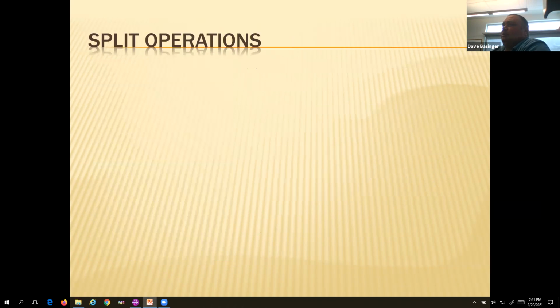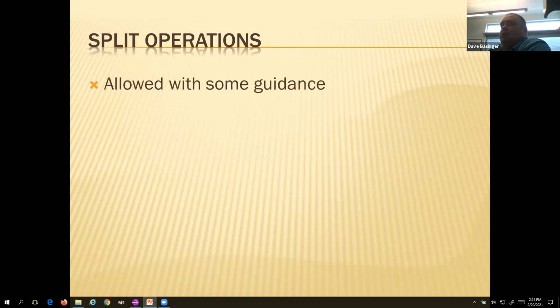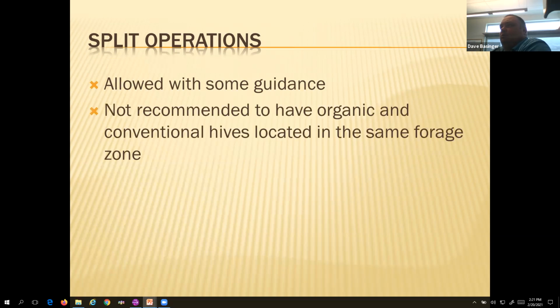Now, split operations are operations that want to do organic and conventional at the same time. So they are allowed. I can have an operation, same company, do organic bees and conventional bees at the same time. What would be recommended is not to have those at the same location, because if I'm treating hives with prohibited substances and those hives are weakened for some reason, and I have robbing or bee drift, and that's found in your hive, then that hive would have to be removed from organic and placed into conventional. So you could do it, but it wouldn't be feasible to do those at the same place.